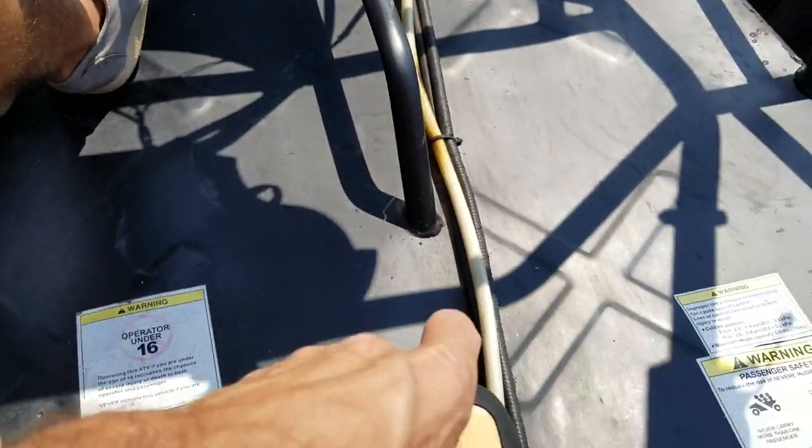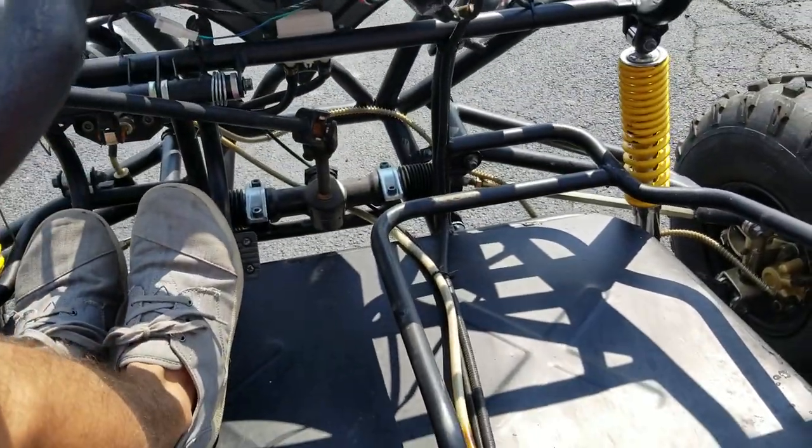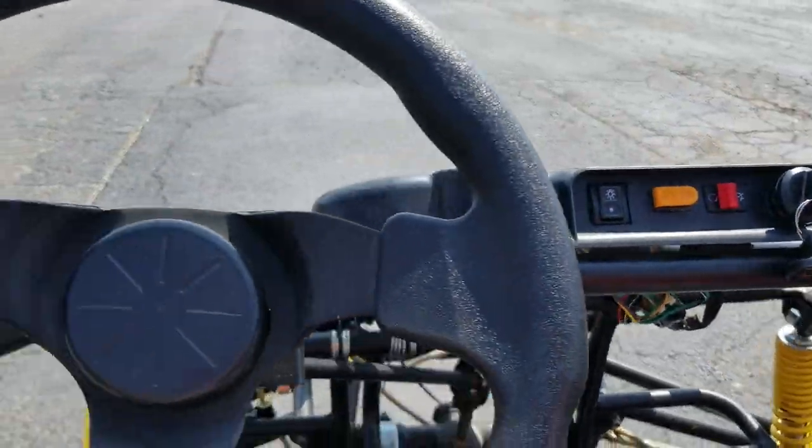Here you've got neutral and reverse. An excellent working machine.